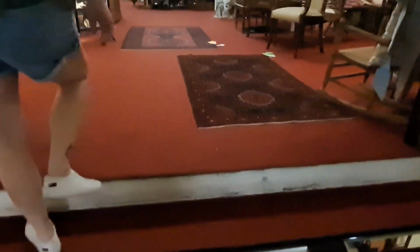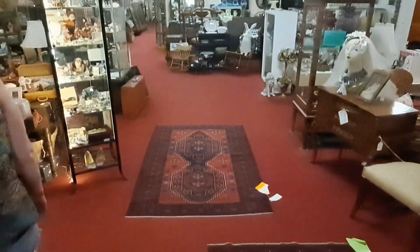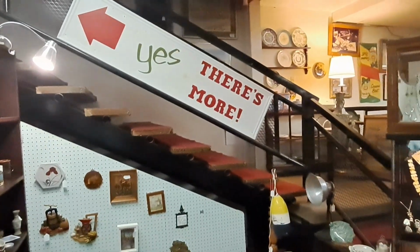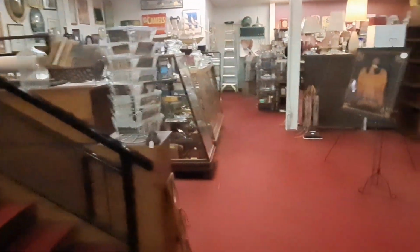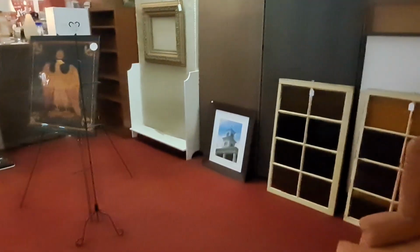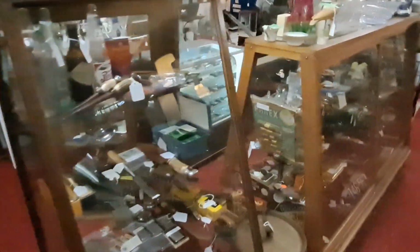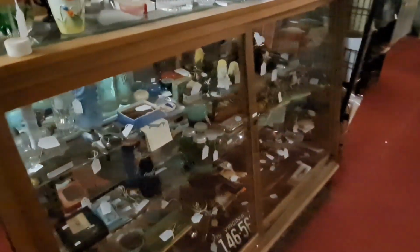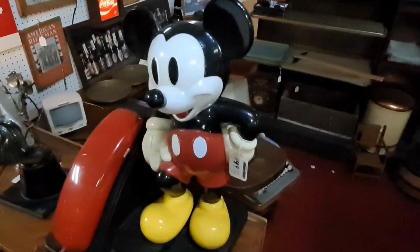To the second floor. See what all they got up here. And there's another floor right there. It says, yes, there is more. So, don't look like much over here. We're looking for the colorful plastic. Rousey's gonna find some shakers though, I know that.